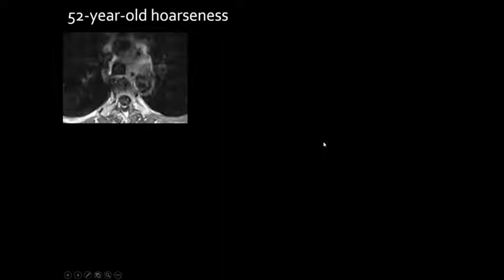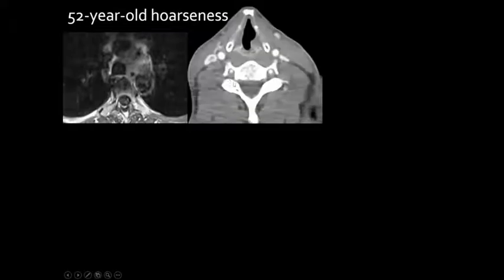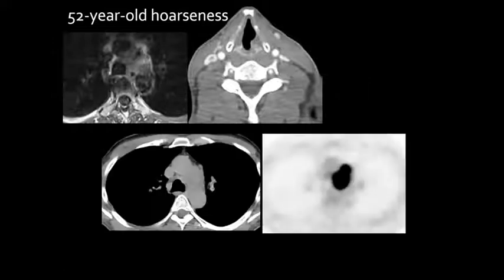This was a 52-year-old with hoarseness, had a neck MRI done that was interpreted as normal, had a head CT where this was read as a lesion on the arytenoid. Patient went on to get a PET CT, and here we'll see the obvious FDG avid lesion in the aortic pulmonary window. In retrospect, there is a mass in the aortic pulmonary window on the MRI, albeit I will tell you this is a very difficult area to assess.